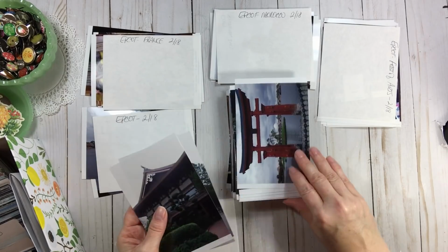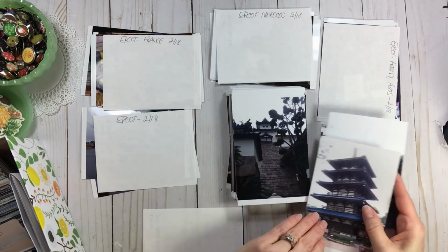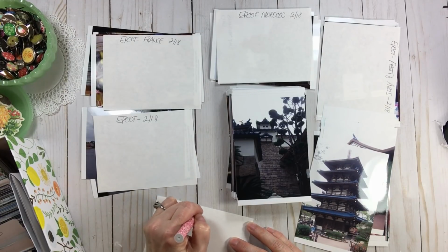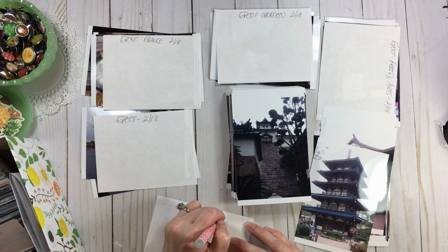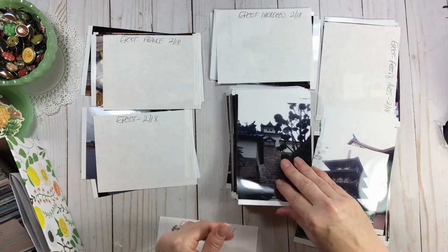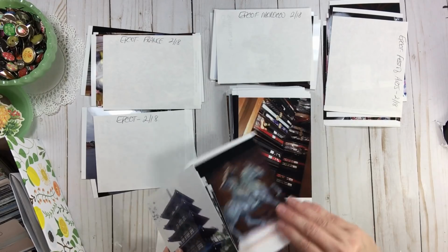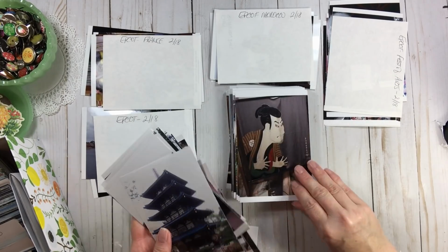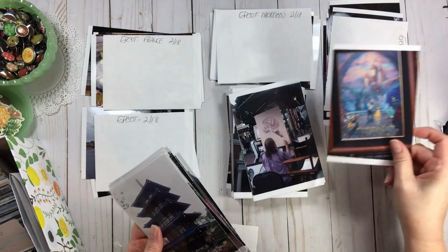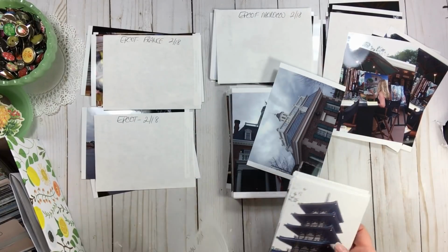So now we have Japan. And then I will just put the same thing, Epcot, Japan, and you can see I don't even worry if my writing is half sloppy. I'm just getting them done because I want to scrapbook. Oh, just beautiful. Just gorgeous people. There's another one, and there's another one. I will just put on there, the USA, America.